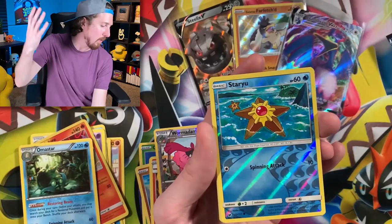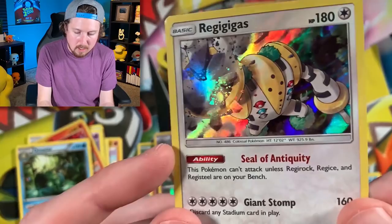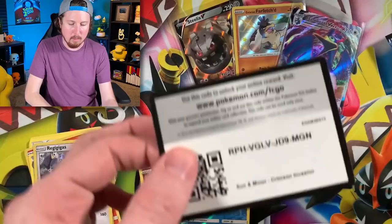We got Miltank right there. Sea of Nothingness. Oh, and a Reggie. Energy. I'll put that right over there, ever so careful. We got Reggie as our rare, so we'll set that there. And a beautiful code card for you, Breaking Family.